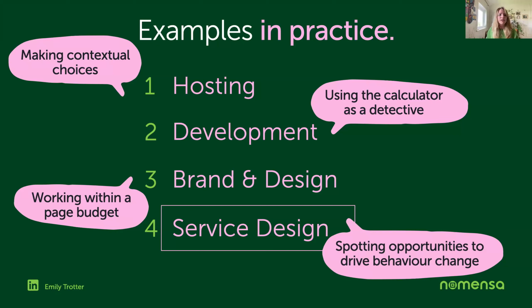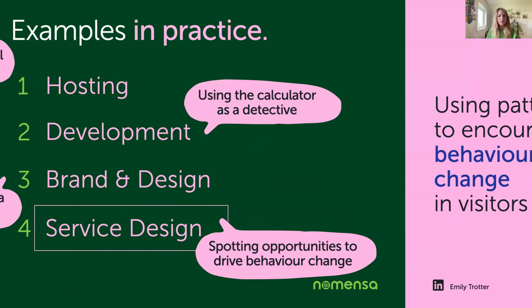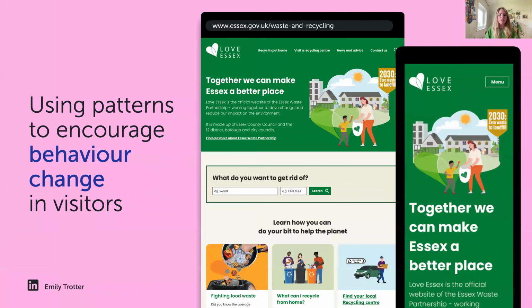We've already worked with Essex County Council to build an efficient website utilising local gov Drupal, like Matt was mentioning earlier. Then this opportunity came up for our UX design team to collaborate with the client to encourage more behaviour change in the journeys themselves. So the council, like many of us, are trying to actively encourage sustainable habits and drive behaviour change to ultimately reduce impact on the environment in their area.